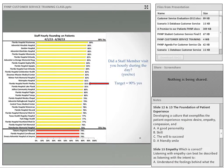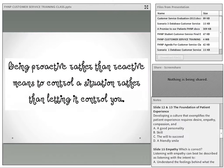Let's go to the next slide, and it is on hourly rounding. And did a staff member visit you hourly during the day? Target would be 90%. We fell just slightly short, and that was at 81%. So students can absolutely help to raise this score. Being proactive rather than reactive means to control a situation rather than letting it control you.